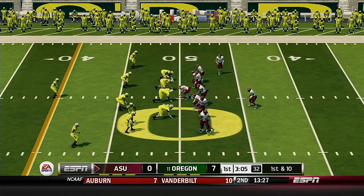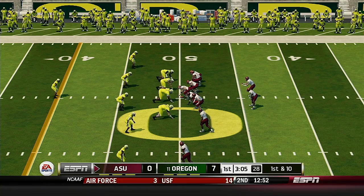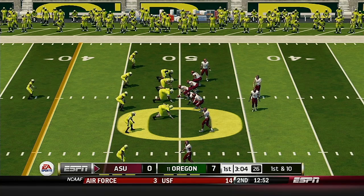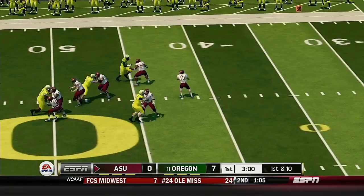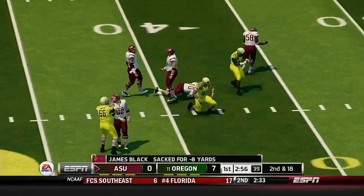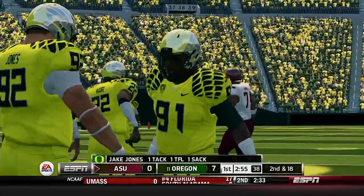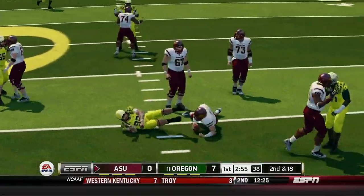Hey, alert. 48. Check. And they get the sack. Man, these guys can be aggressive. When you stand back there and take hits like that, you definitely are going to feel it the next day.